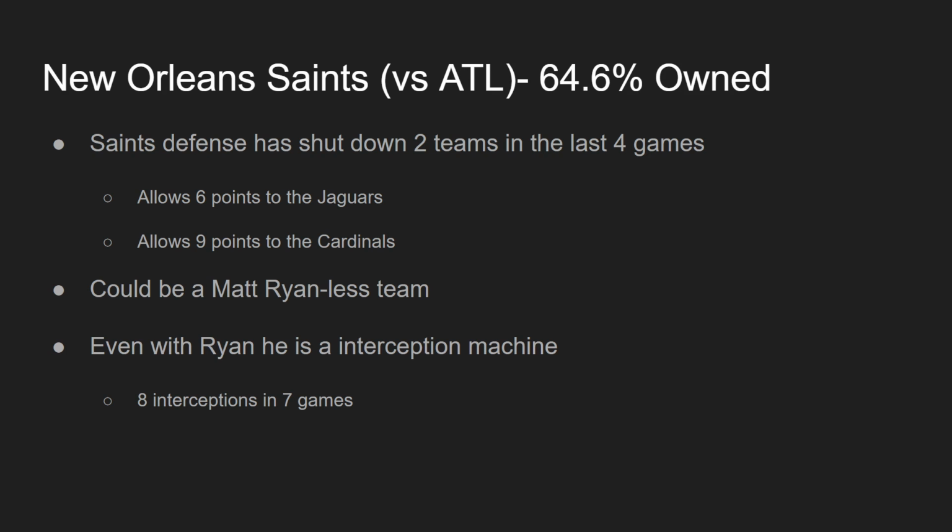So now the next defense here is the New Orleans Saints up against the Atlanta Falcons, 64.6% ownership on NFL.com. Now, the Saints defense has shut down 2 teams in the last 4 games. They allowed 6 points to Gardner Minshew and the Jaguars. Sadly, guys, obviously this isn't a video about the Jaguars, but Gardner Minshew has lost his starting job to Nick Foles. So, huge rip to him. We all love Gardner Minshew over here, and they allowed 9 points to the Cardinals.